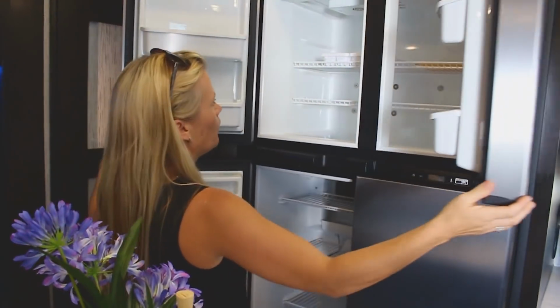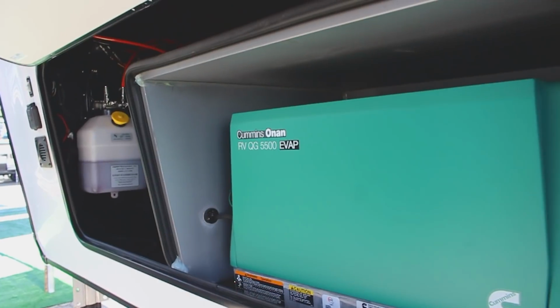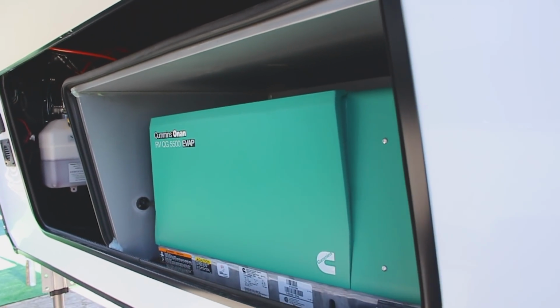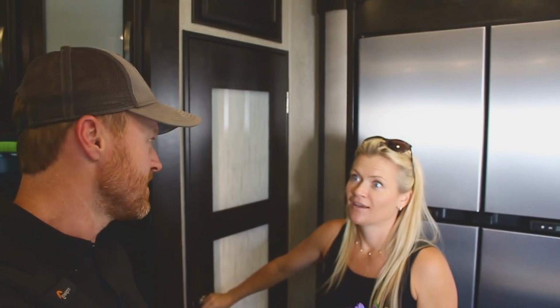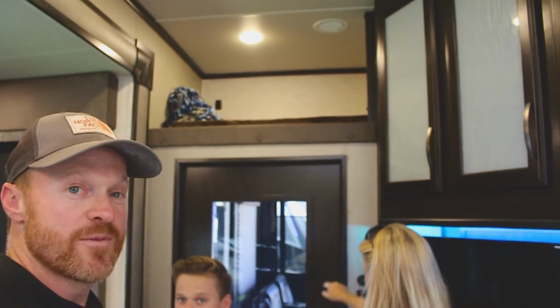An RV like this, the Grand Design, is going to have the onboard generator that runs off of propane. And I think Trish just found the pantry. I didn't realize there was going to be a whole other pantry even after all of that. Well, Trish, if it's more than you need. And up here, we've got the loft, which I've already heard good reviews on. It's so spacious up here.